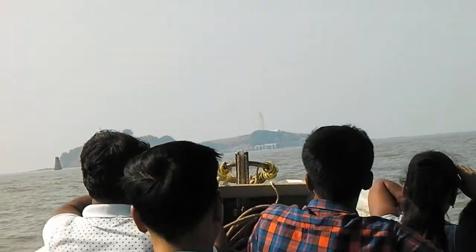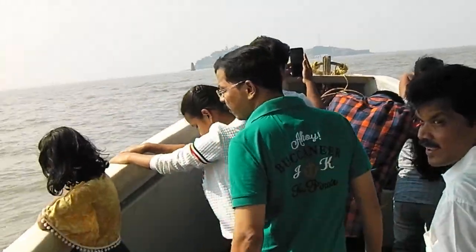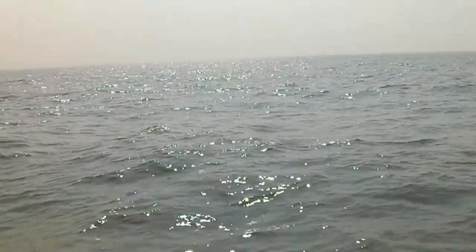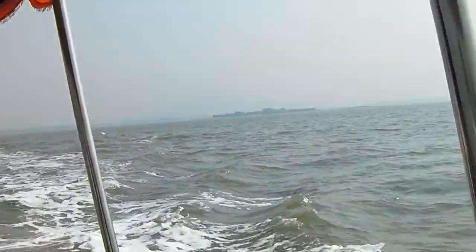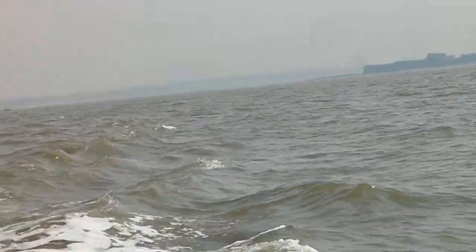There you can see glimpses of Khanderi Island. Sometimes you get very rough seas out here. So these boats are quite well built. They come with life-saving equipment. That's the Khanderi Island.